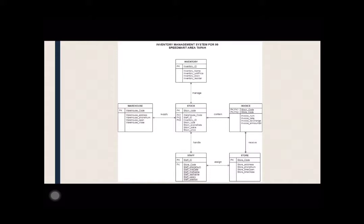Okay, so for the business rules, there are 6 business rules, which are first, a stock can manage many inventory and many inventory can be managed by one stock. Second, a warehouse supplies many stock and many stock can be supplied by one warehouse. Third, a stock contains many invoices and many invoices can be contained by one stock.